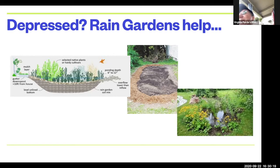That's a brilliant idea. I've never thought about that. Yeah. It's not my idea. I can't take any credit. I don't know who thought of this idea, but it is promoted in the literature as a good way to make use of something that's naturally there and enhance the aesthetic value of your property as well.